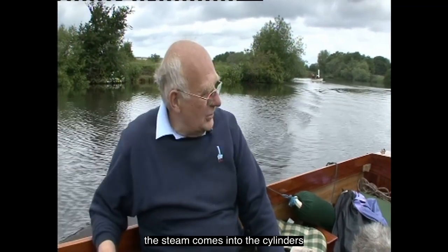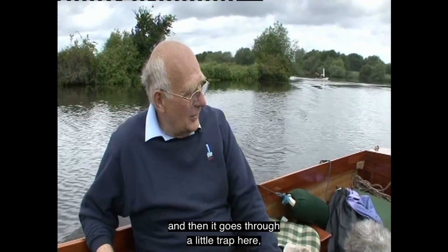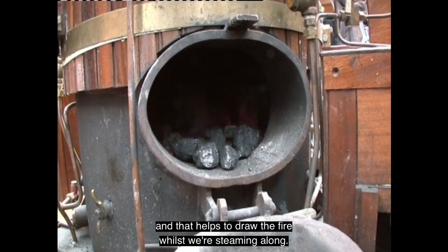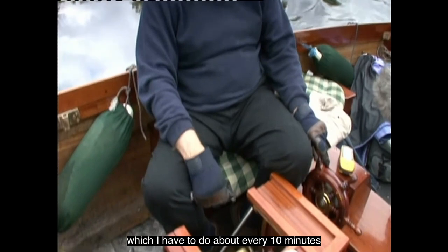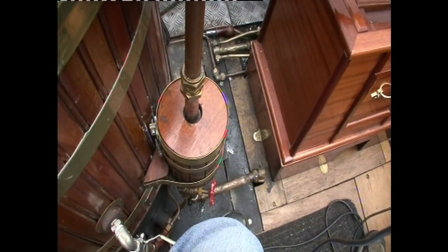The steam comes into the cylinders and then goes through a little trap here which takes out any moisture and any oil, and then it puffs up the chimney, and that helps to draw the fire whilst we're steaming along. At the moment I'm injecting water into the boiler, which I have to do about every 10 minutes to replace water that's been used up.